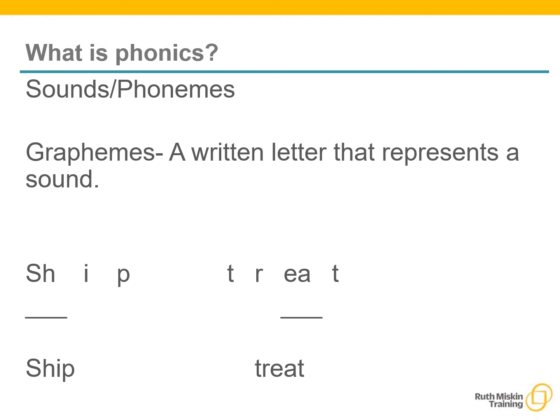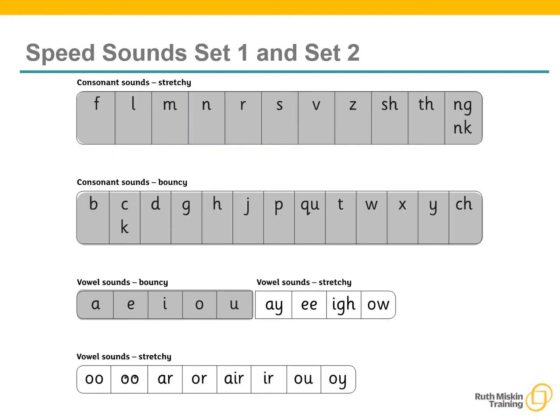So children get to learn it as phonemes and sounds, and they break it apart, identify special friends, which I've underlined, and they also see it written, so they understand how the grapheme, how the letter, looks as well. So here are the set 1 and set 2 sounds that the children learn. In reception they start on set 1, and over the year in reception they move on to set 2.